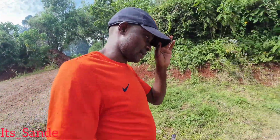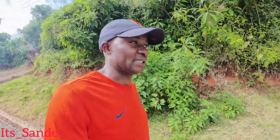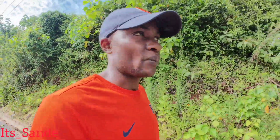Just still exploring this area, and for sure I've seen several roads in African villages, but this is one of the most classy ones that I've come across. I've seen so many of them, but this one has been top notch, because of how it has been well constructed, well built. Some people, when they see this, will say wow, because I know some villages in Kenya might not even have such a road, but this one has a well designed road.